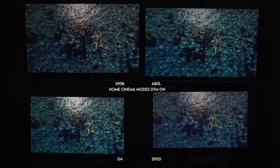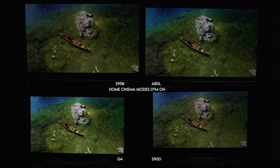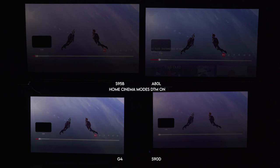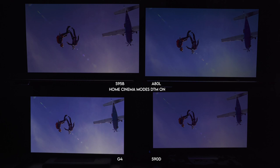Surely the settings are wrong on the other TVs? Surely they're not. I just went through them. But I'll go back to Filmmaker mode. I'm going to go ahead and pause it on one of these scenes here. Where's it at? Is it this one? This scene's pretty bright. It's right here, when they're diving out of the plane. See if I could time it up better. Right here. Yeah, that is so bright.